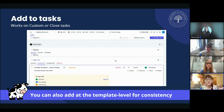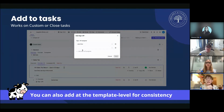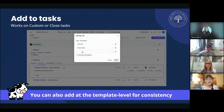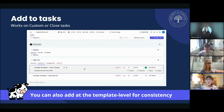So if across the board you want to have somebody sign off on that profit and loss and balance sheet, for example, or maybe the uncategorized report, any of those can be added at the template level so that they're consistent across clients. So that's one thing that's really cool, you can add them into your templates for new clients coming on board, or we can add them individually if this is kind of a unique one for this client.